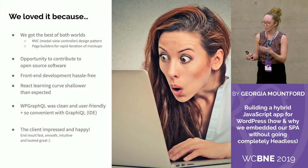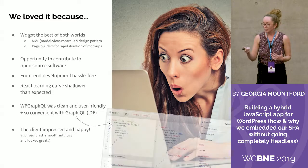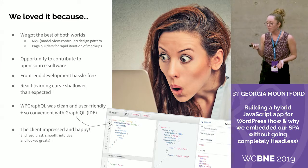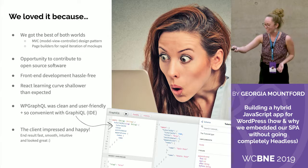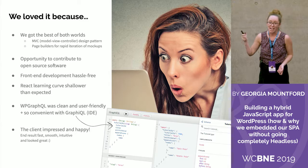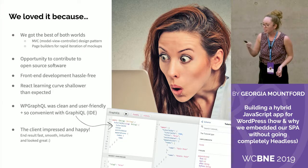I also loved WP GraphQL. That was a very, very clean and user-friendly way to query our data. And it was especially convenient with this graphical IDE, which I called GraphQL for my entire time up until I realized graphical is much, much better way to pronounce that. It makes so much sense. It's like a graphical version. So this is a really handy little thing you can stick in your WP admin, and you can run your queries, see the results like this, and you can actually explore your objects. So you can go through and see the fields and what they're implementing and stuff like that, which is very handy.